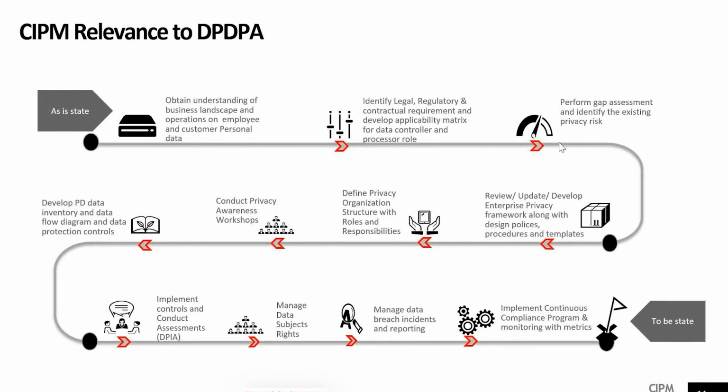How is this relevant to the Indian law? Whatever we see in this journey of data privacy program implementation is the exact plan or blueprint of what we will do as part of the course as well. The course is divided into two major blocks. One is the governance of a privacy program. The other is understanding the different legal and regulatory requirements, plus the personal data lifecycle aspect. These are the two divisions.